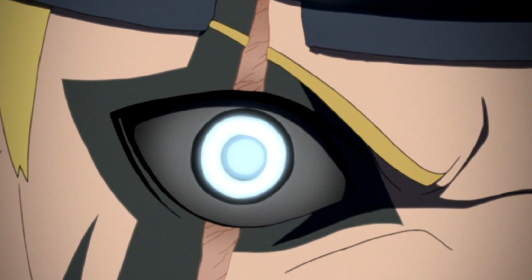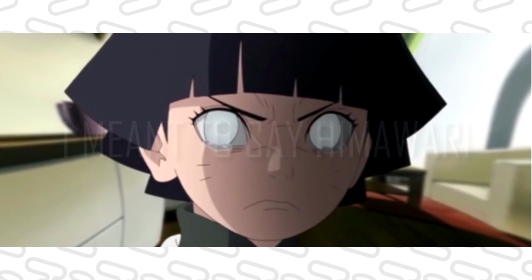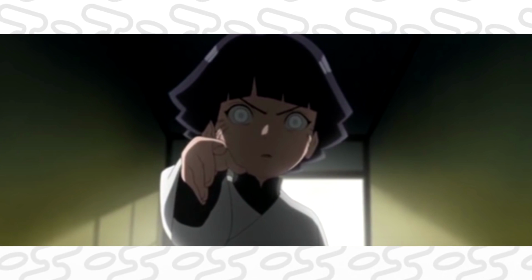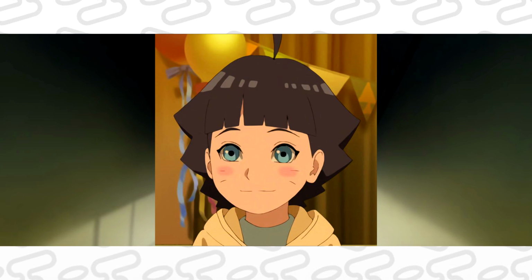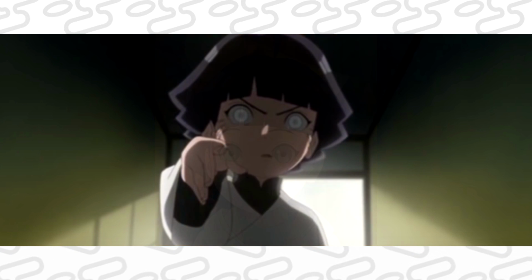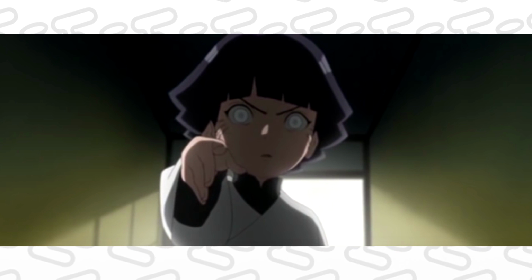Now also I considered that Himawari, which is Boruto's little sister, she has the Byakugan, but it wasn't present at birth. She didn't have the white eyes at birth, but she activated it later on, so she had the gene basically inside of her dormant. Now Boruto, with that being said, has to have the Byakugan gene inside of him.